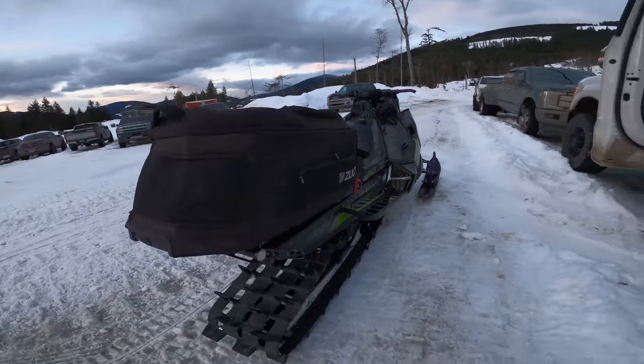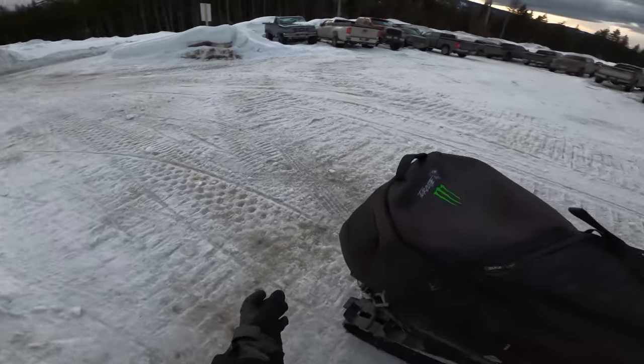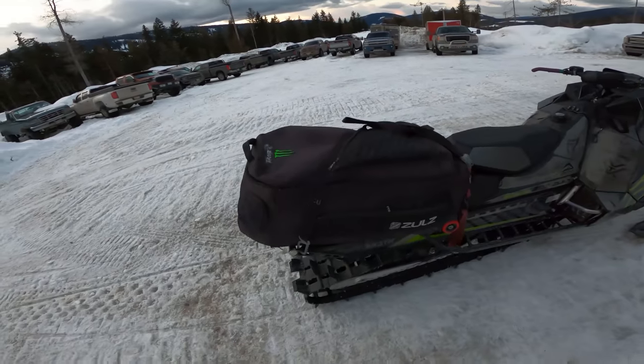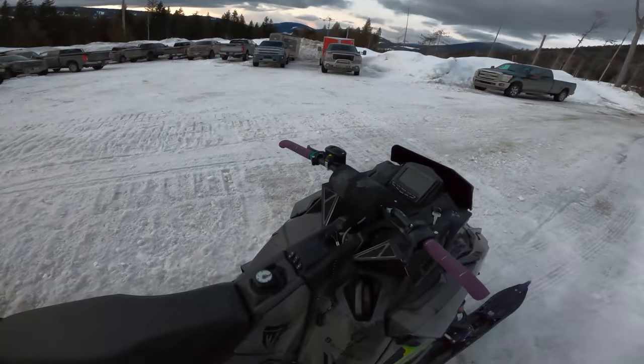Kind of fits, I think. So here's a quick little look at my setup. Got the Zeus bag on the tunnel there. It was a little bit difficult to get it to secure down because I did a CR tunnel shortening kit, but it looks like it's going to be okay.